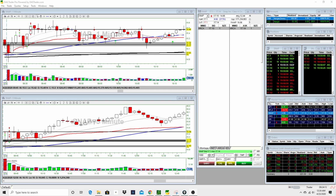So I focused on two stocks today. There are plenty of stocks in play, which is always a good problem to have, but sometimes I feel like it's hard to narrow it down. I don't want to look at 3 or 4 or 5 stocks.